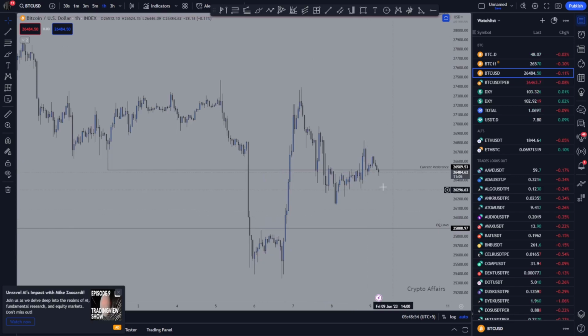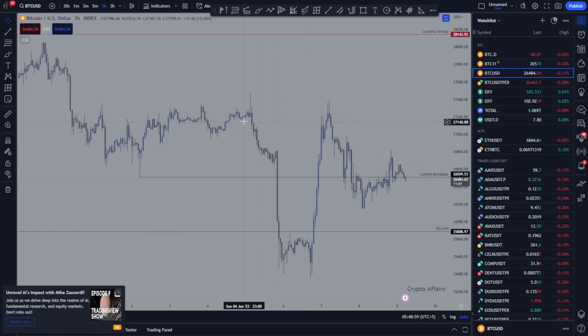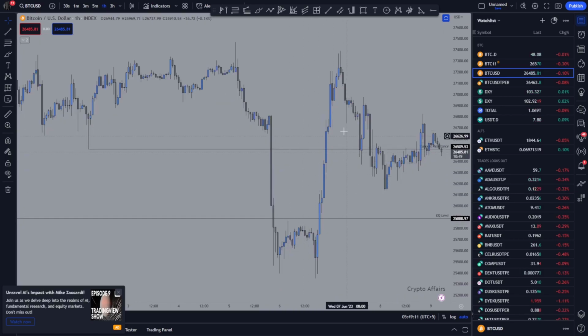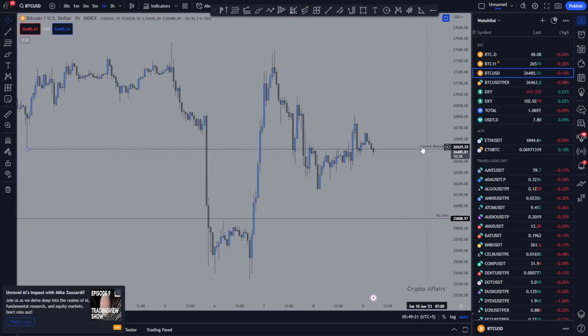Right, that's fine. So we had our January setup here, and we went down on the day of Monday. We had our false move, came back, absorbed the equal lows, went pretty much sideways here, and then we went up, retracing this entire move in a single day on the day of Tuesday. All right, so that's what's happening in the Bitcoin.